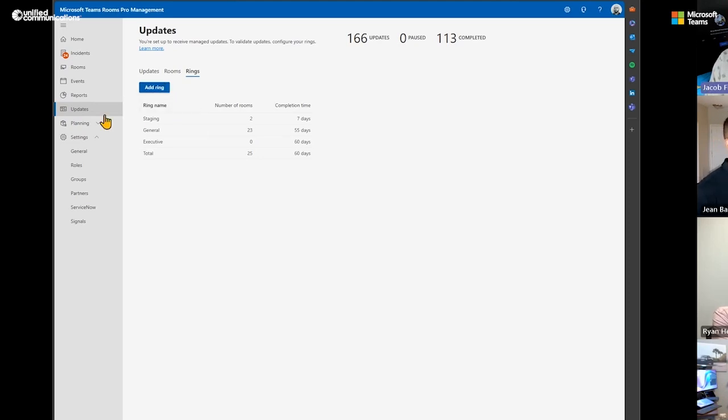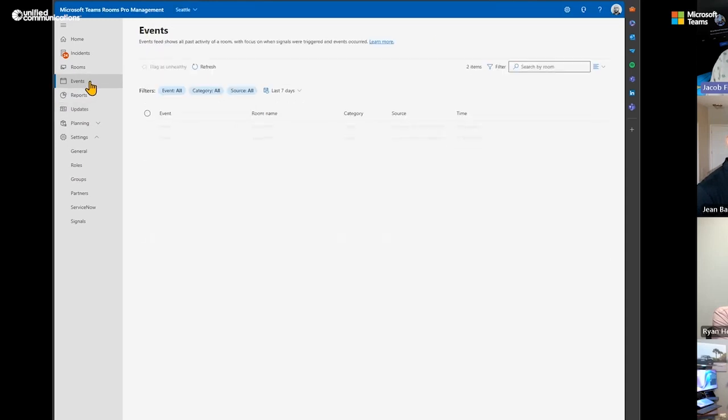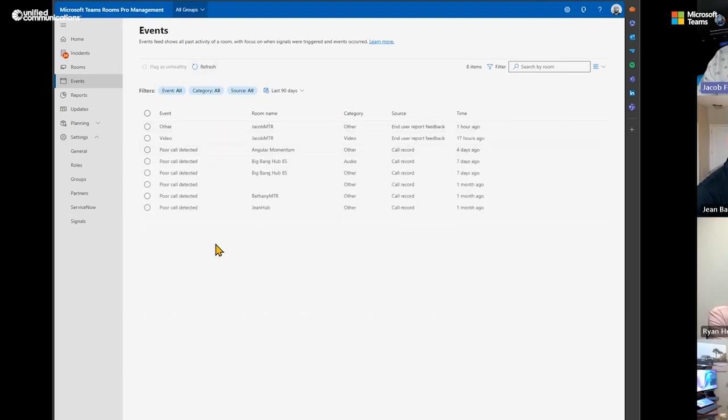And then, I wanted to jump to, along with this, the events section that we have available. I'll bump this out a little longer. I'll switch back to all groups so you can see a little bit more of this. So with the new event section, one thing you're going to get automatically is any poor call quality going on with any of your rooms.